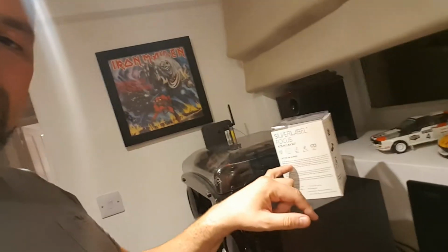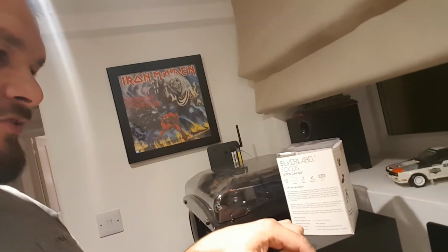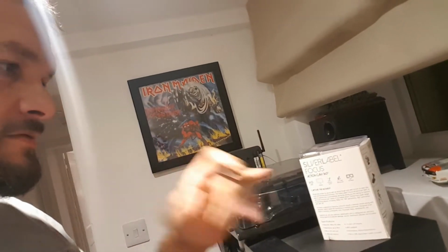360 action cam, 360 degree VR mode it's got as well, but I've never used it. A waste of time buying that. I didn't find the sound quality very good. It's 140 quid as well. I think I would sooner use my phone, because there's a 360 function on this phone now.